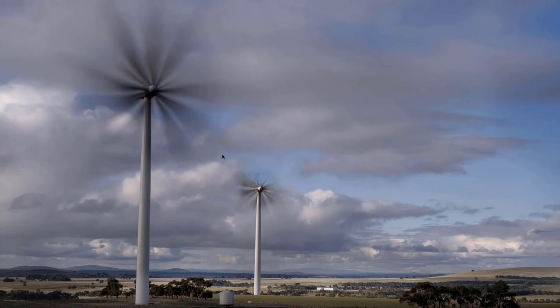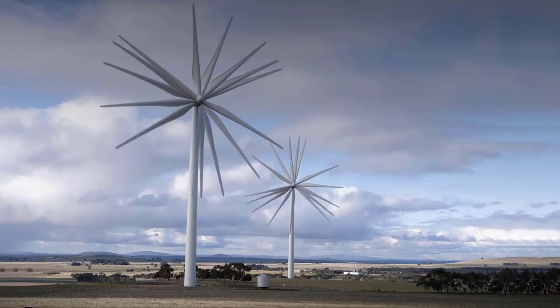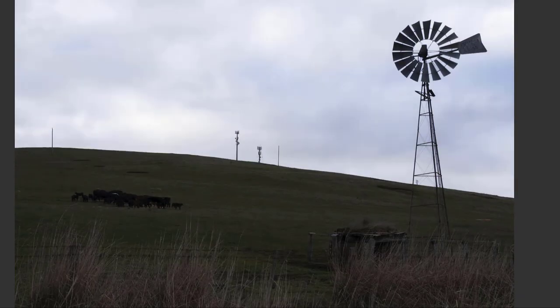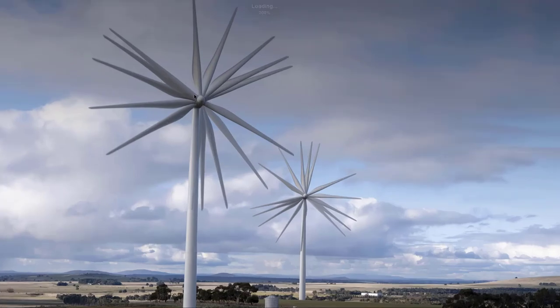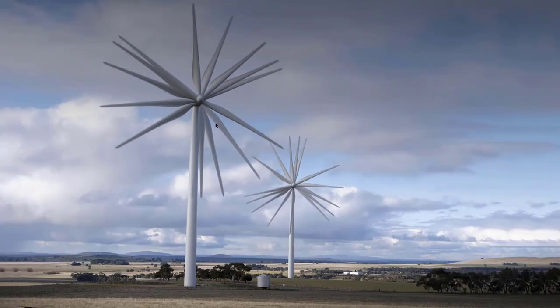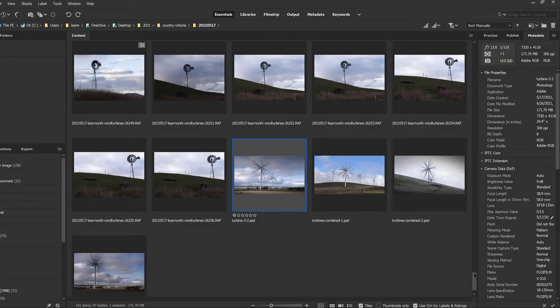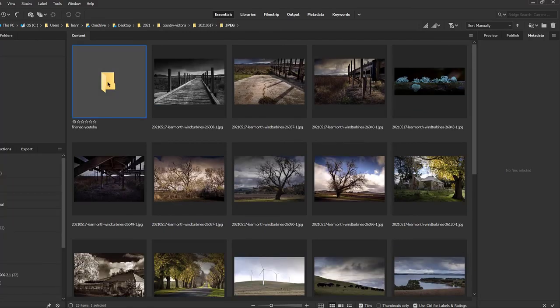If it's something that you're interested in, you want to see how I've done them, let me know, and maybe we can do a video on it sometime. They're kind of interesting. Anyway, something a bit different. Like I said, the biggest challenge I had with these was getting them all to line up because I was hand holding.